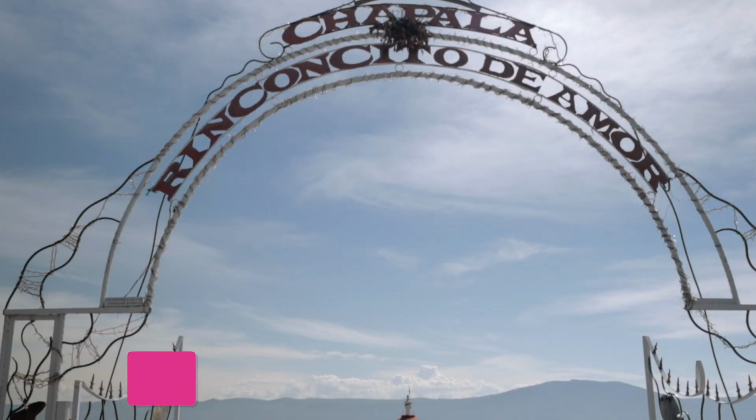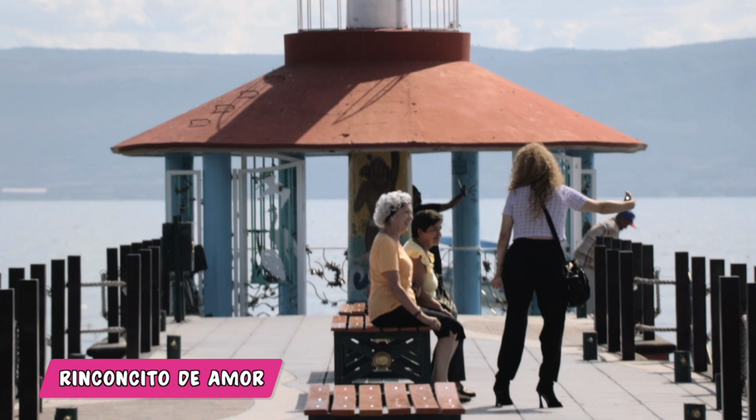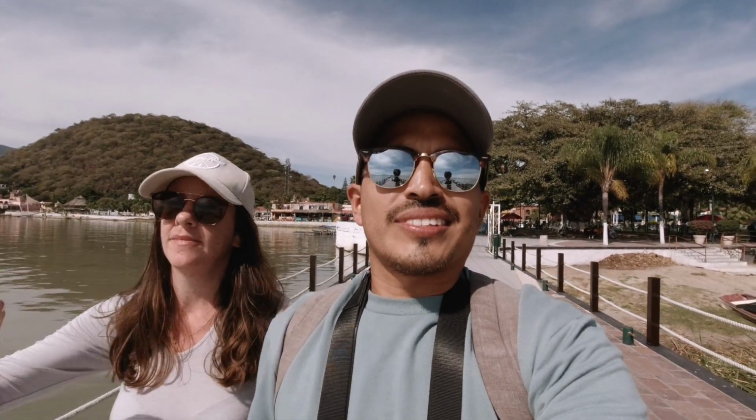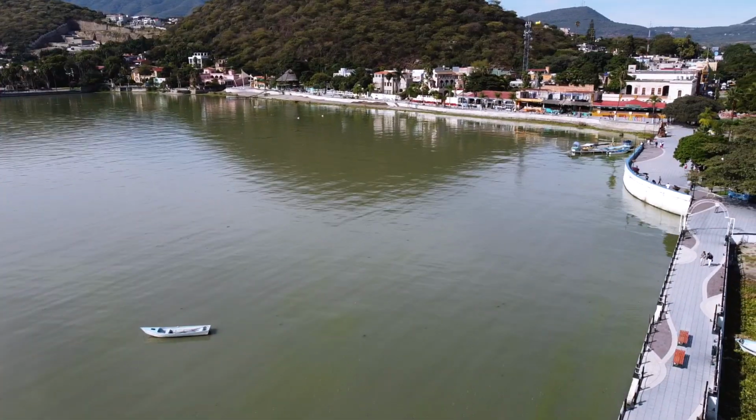Another interesting thing to do in Lake Chapala or Chapala town is walking from El Rinconcito del Amor, which is the corner of love, all the way down to the Faro, which is the lighthouse. If you don't want to pay to go on a boat tour, this is actually the best way to be able to see the town from the perspective of the lake. You are able to look back on the town.